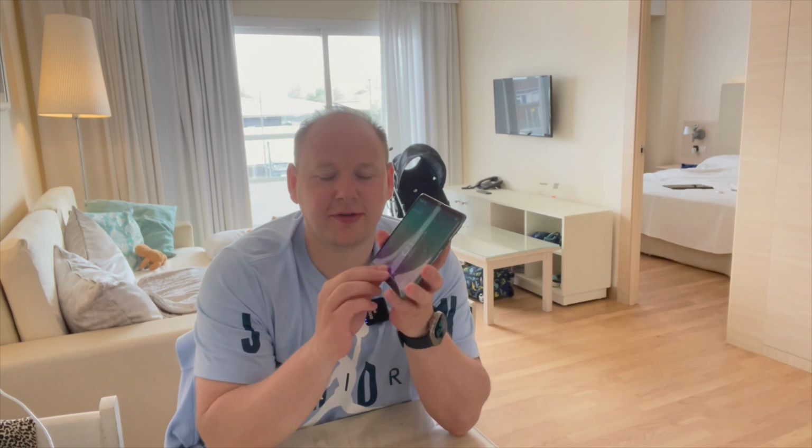Now, I expect to pay a premium for a foldable device. That is not the issue. You are getting an outer screen and an inner screen. There is the hinge, there's parts. I understand there's a premium. But the Vivo X Fold 2 and the Xiaomi Mix Fold 2 are £500 to £600 or $700 to $800 cheaper. And I'd argue they're better devices, but we'll get to that.